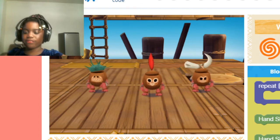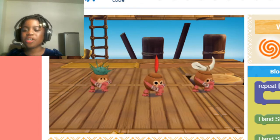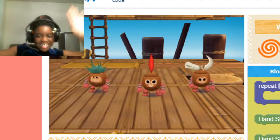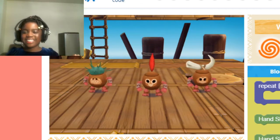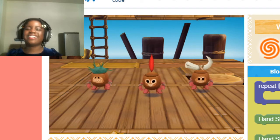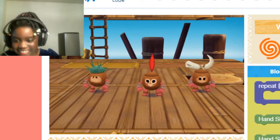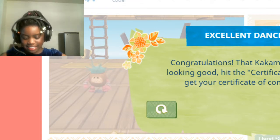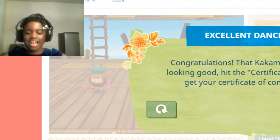3, 2, 1, go! Oh, look at this cute little Kakamora! Yay, Kakamora, go! They know how to do a front flip! This is just so cute! This is so good! Now, let's go on with the video!